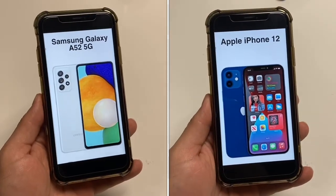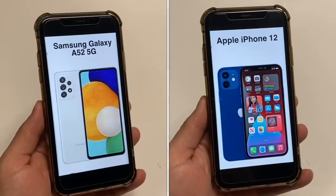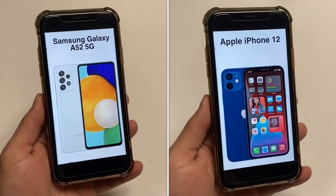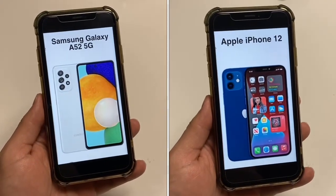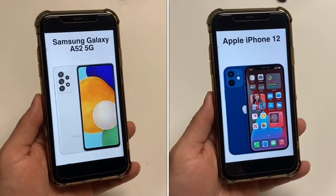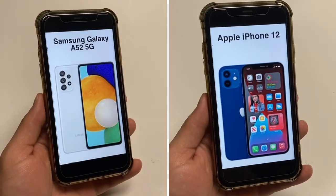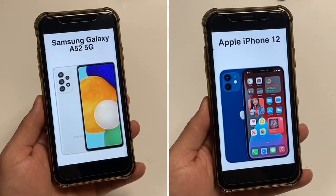Now for the chipset, you have a Qualcomm Snapdragon 750 in the A52. You get the Apple A14 Bionic on the iPhone 12. Both of these chipsets are very powerful, and they will run pretty much every app you could find in the app stores, except that the Snapdragon Qualcomm on the Galaxy A52 is going to be a little bit less powerful than the Apple A14 Bionic. You won't feel the slowdown or anything of a meaningful difference if you compare these two together, but over time that A14 Bionic on the iPhone 12 will last a little bit longer.